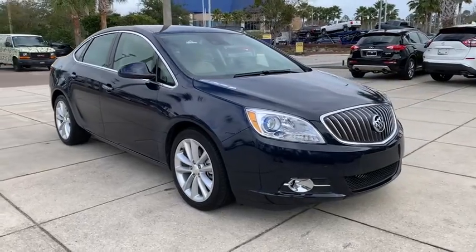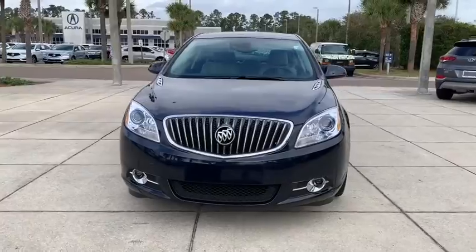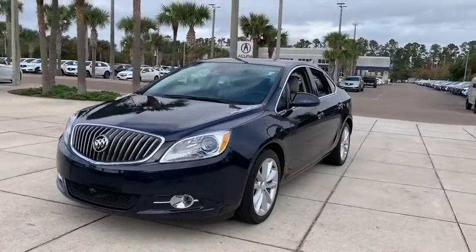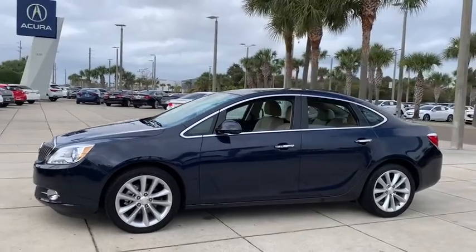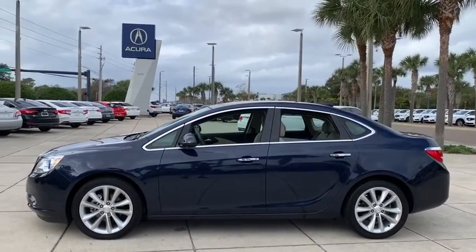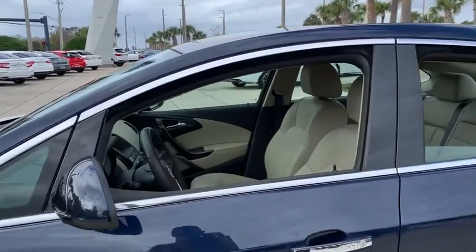Stop by and take a look at the 2015 Buick Verano. Buick Verano is a compact car built on the Delta II platform, designed and built from the ground up with the idea of it being a Buick. This vehicle has less than 20,000 miles. Here are some of this vehicle's great options.